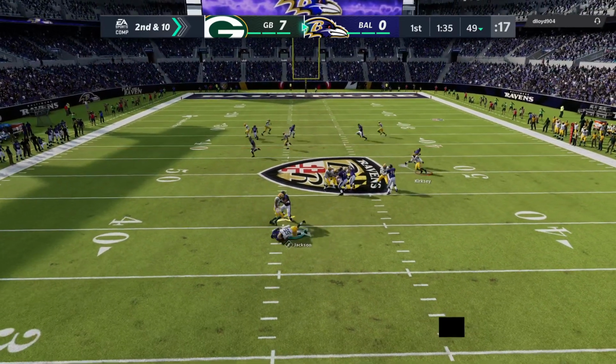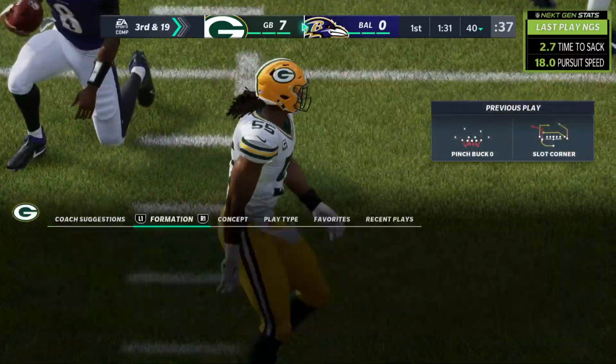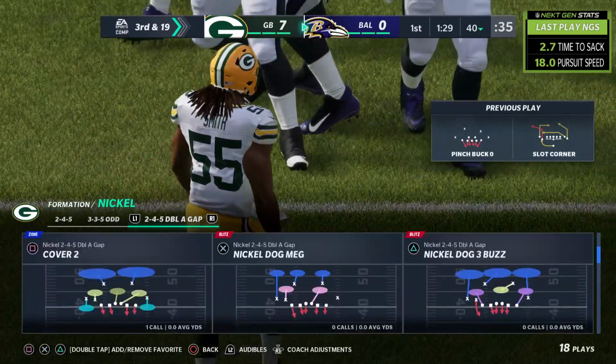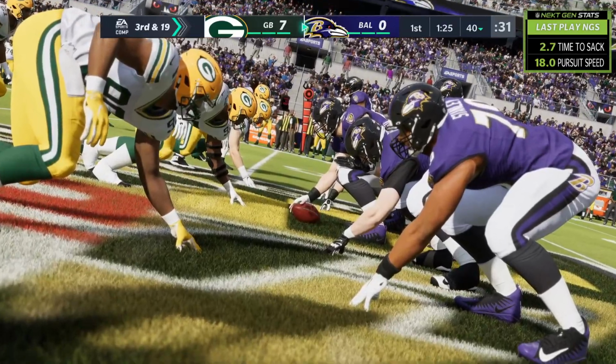Looking to throw on 2nd down. Jackson. Blitz coming, and down he goes. Well, Lamar Jackson, for all the talents of escaping pressure that he possesses, he was helpless to do much of anything there. He had no chance.